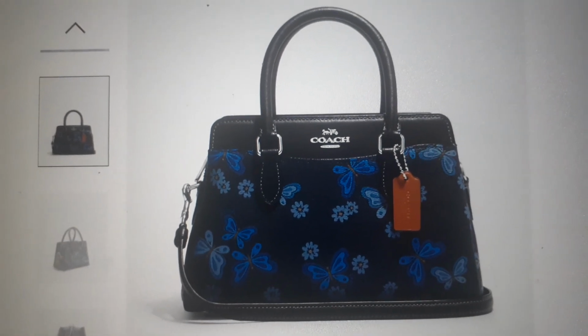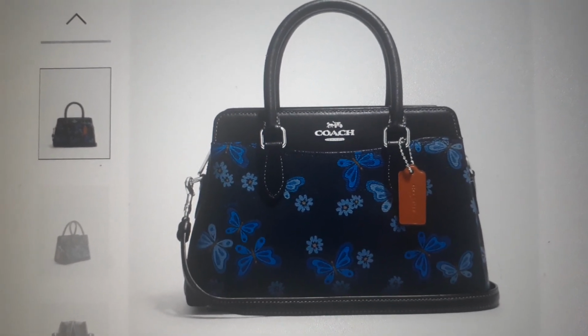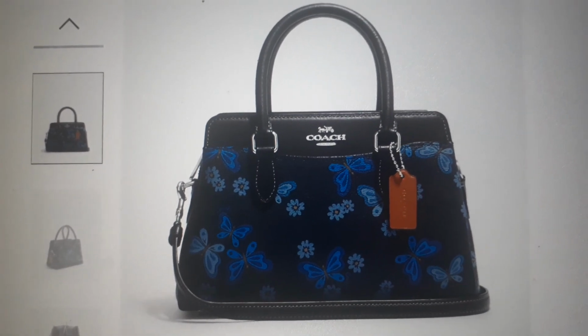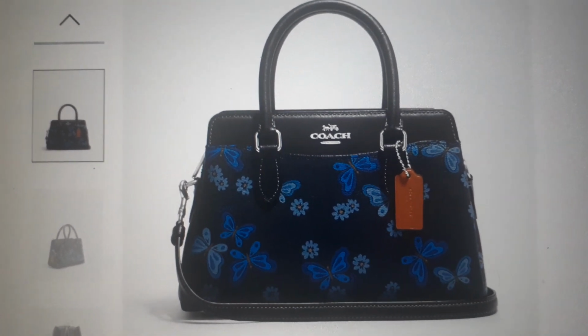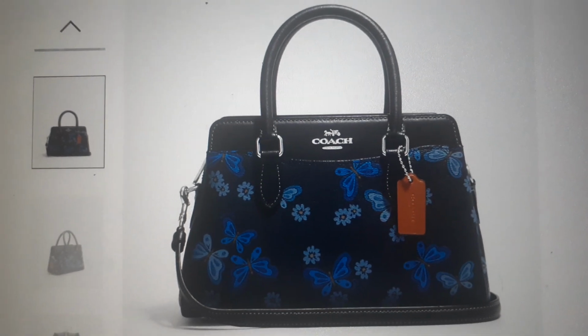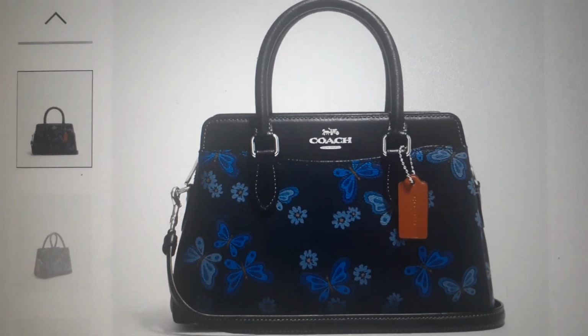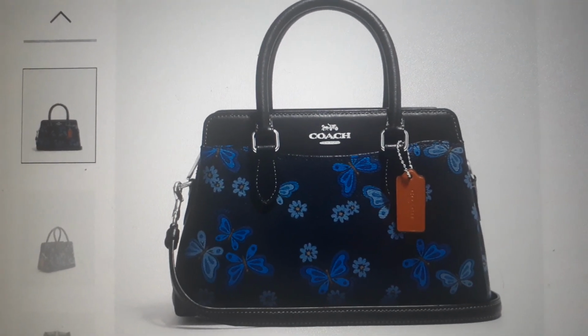This is the Darcy carry-all bag and she is so pretty. Now, I don't know if they had this in the pink one and it sold out or what, because no lie, I would have preferred this over the Rowan. I love them both though. Everybody is doing this butterfly thing. I'm totally here for it. But this is super cute.